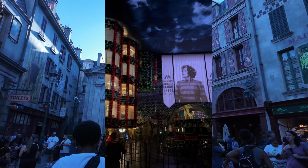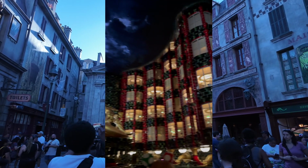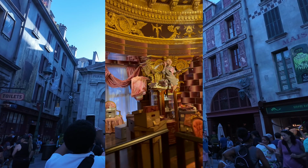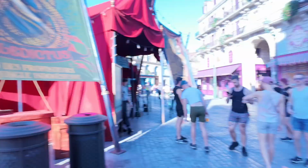We can't film on the ride anyways, and any of the rides right now, so it's okay. That's okay. Eventually, I'll be able to ride it. Today, just not that day.